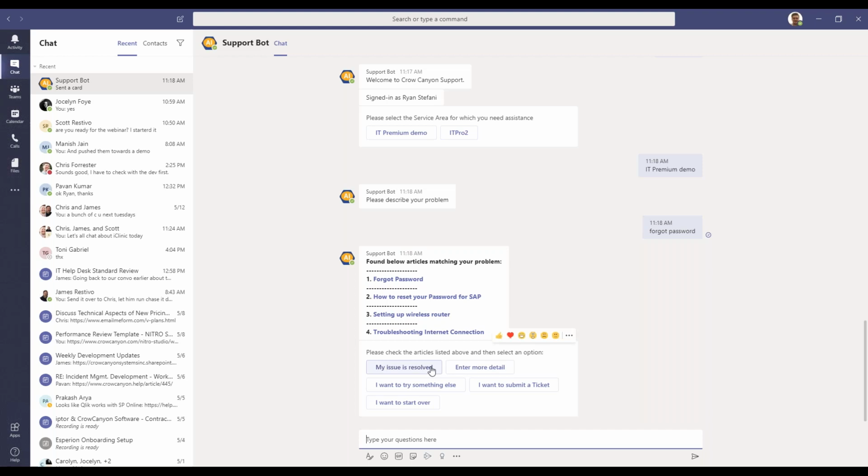But what they can do is say, okay, my issue's been resolved. That can give you the ability to report on the effectiveness of the AI bot. If you want to try something else, enter more details, submit a ticket, or start over. It gives you that reporting functionality, like I said, specific to the bot, or they can submit a ticket. And really what we're doing is providing them a guided experience in this case.